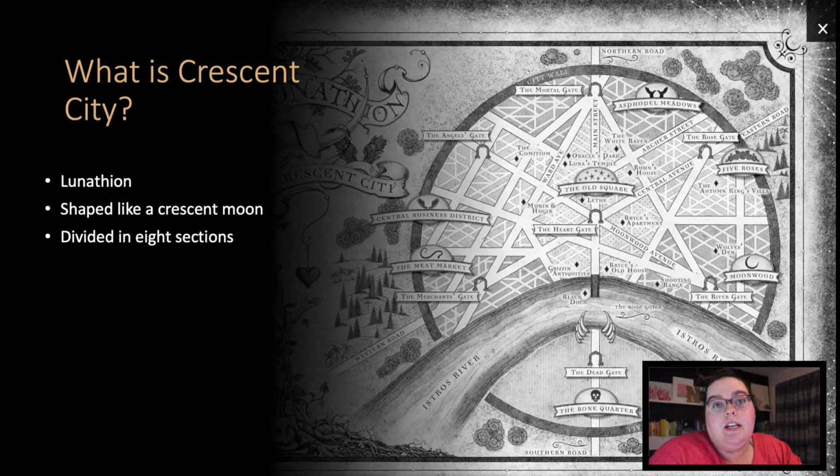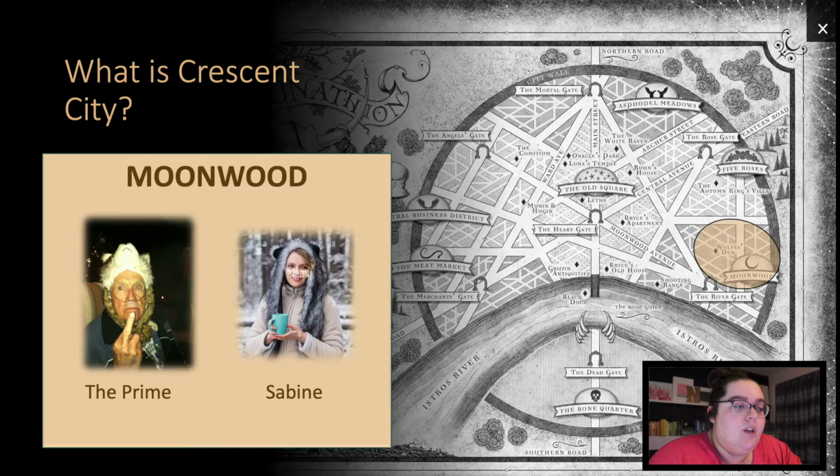It's divided into 8 sections, and I think the 8 sections are a good introduction into what is happening as far as the different groups that are involved in Crescent City. So first up, we got Moonwood, and Moonwood is where the wolf shifters live. The Prime is the guy in charge of the wolf shifters, but he's getting old, he's blind. So his daughter Sabine has taken over a lot of responsibilities. Sabine is very important. We will see her lots more in this PowerPoint. But they're the wolf shifters.